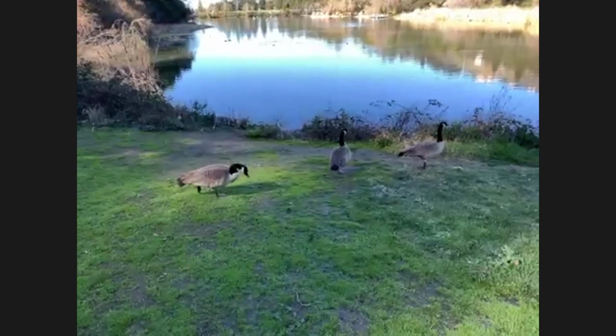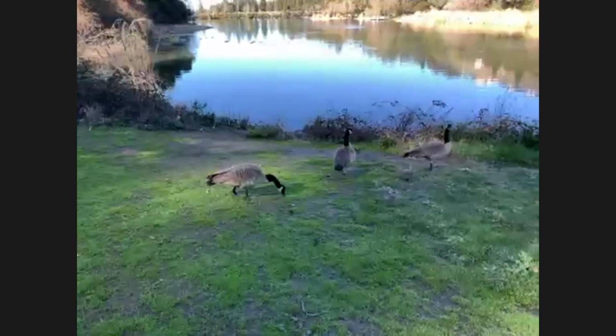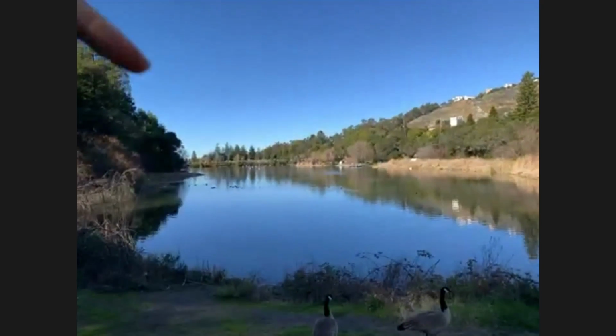They've been eating the soggy grass. Oh, this one might eat right now. Yep, there you can see. Yeah, they're totally eating.